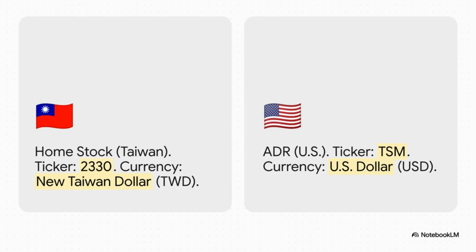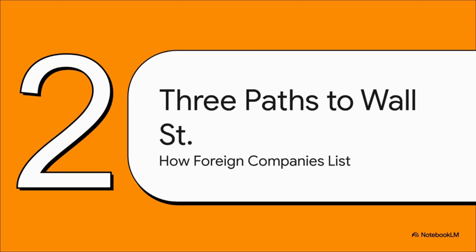Pretty cool, right? So what this process creates are two different ways to buy into the same company. Over in Taiwan, the original stock trades under the ticker 2330, and it's priced in new Taiwan dollars. But here in the US, you buy the ADR with the ticker TSM, and you do it all in good old US dollars. Now here's a really key detail you got to remember. For TSMC, one ADR share that you buy here in the US actually represents 5 shares of the stock over in Taiwan.